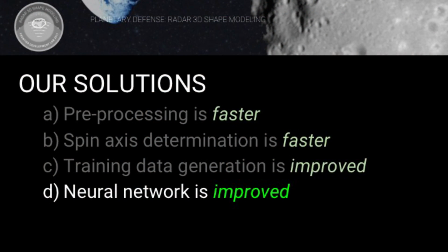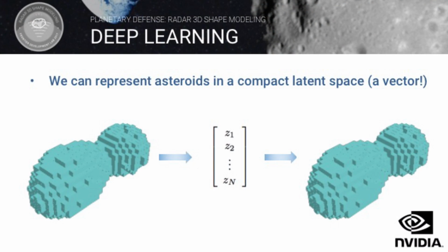So we have all of this data now, and we need to do some training. We tried lots of different structures of networks, but before I get into it in more detail, let me touch on what was done last year. Last year, we learned that we can represent these asteroids, these voxels, as a latent variable, like a vector or something like that. And we're basically going to try and build off of that.